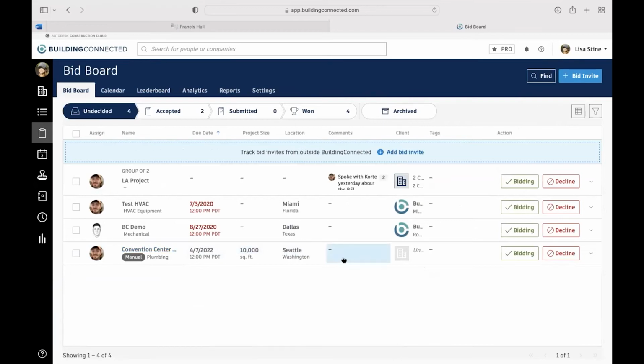If I want to add notes, comments, right, this is a really great way to chat with your team to let them know of any progression going on with this bid. Again, so we're not doing redundant work and we're all aware of where we are in the decision of this bid. We can certainly communicate here. But the next thing I would do is decide whether or not we're going to bid on this opportunity.